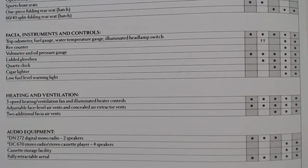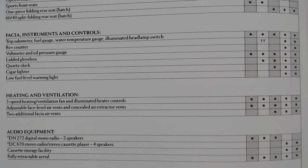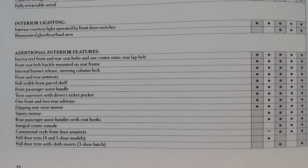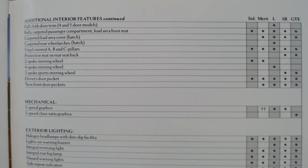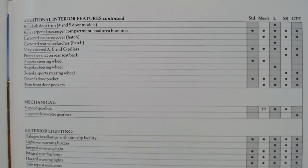Some more equipment, heating and ventilation and that audio equipment. And then we've got the interior lighting and the additional interior features. Remember, in order, it's the standard model, the Merit, the L, the SR and then the GTE. Then we've got the interior features continued for the various different models and mechanical. So 5-speed gearbox on the L and SR, 5-speed close ratio gearbox on the GTE.